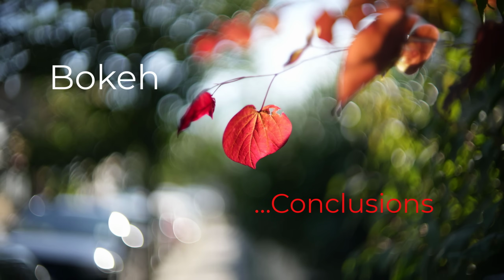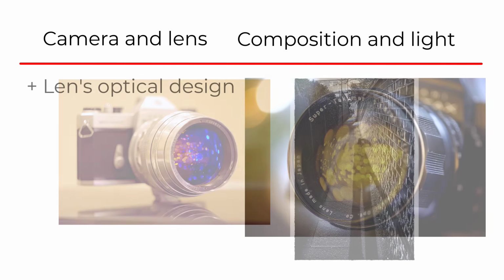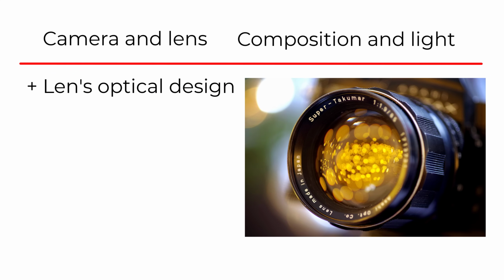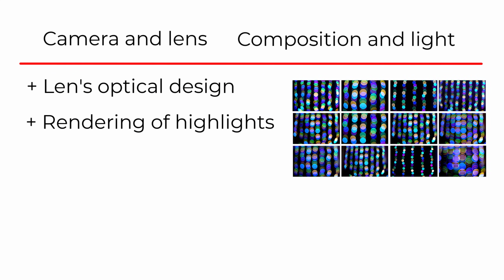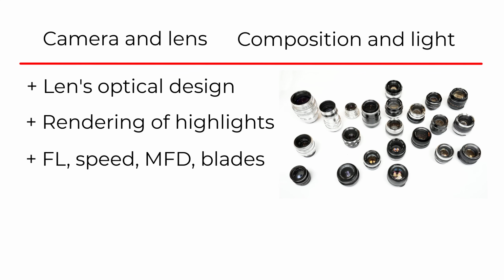I started out by wondering whether there is a formula that can help to explain how and why bokeh looks the way it does. And I believe it is possible to break down the constituent parts in the way I've described in this video, based on the type of camera and lens you're using. It's very dependent on the composition and light, and how light passes through the lens's optics, the glass elements and groupings. We saw how different optical designs distort light to produce different looking bokeh, most notably different sizes, shapes, and swirls in out-of-focus highlights. We discussed why a lens's rendering of out-of-focus blur is not simply a matter of the design of the glass elements and groups. It depends on other factors, including the focal length of the lens, its speed and depth of field, as well as the lens's minimum focus distance. And for stop-down shots, it also depends on the number and shape of the aperture blades.